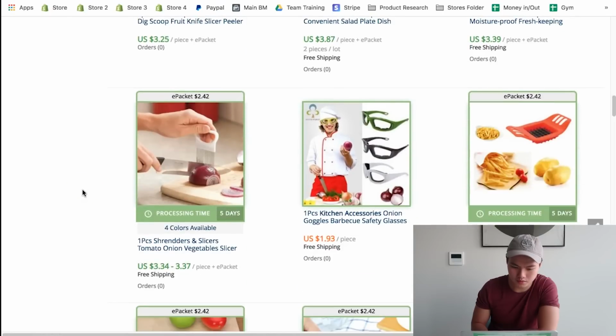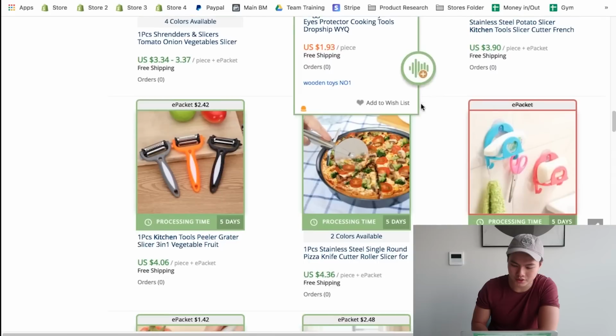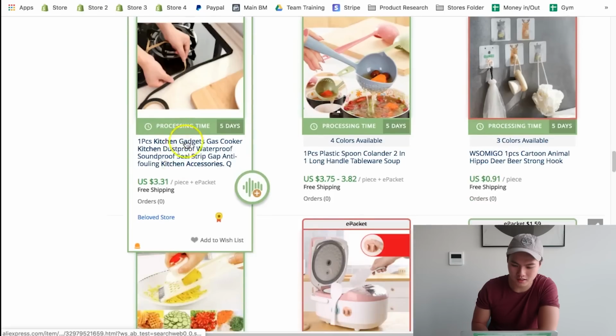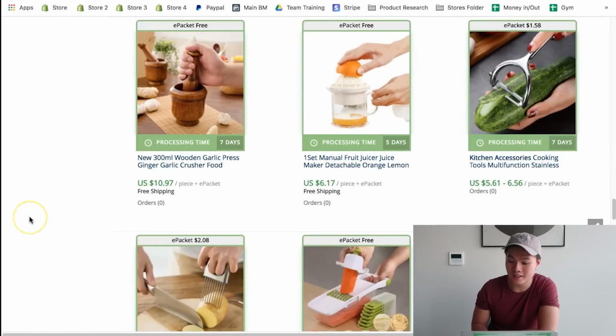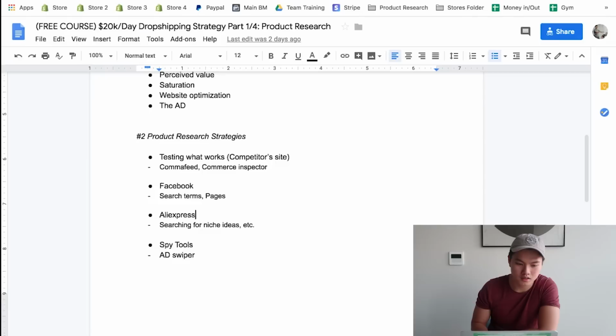So yeah, all these are really potential winning products, because I can see this pineapple thing was selling really well in 2017. And there are so many cool products which you can find just by searching for search terms and sorting by newest or orders.